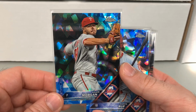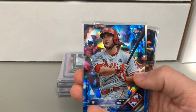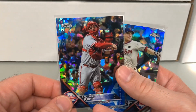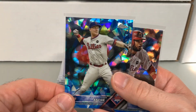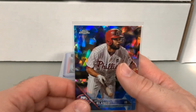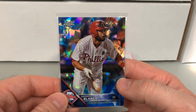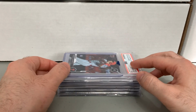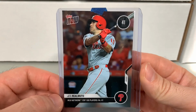Adam Morgan. Darren Ruff. Cameron Rupp. Cody Ashe. And Andres Blanco. So, mostly commons. Those were very cheap. About $1 a piece, so can't complain about those pickups.